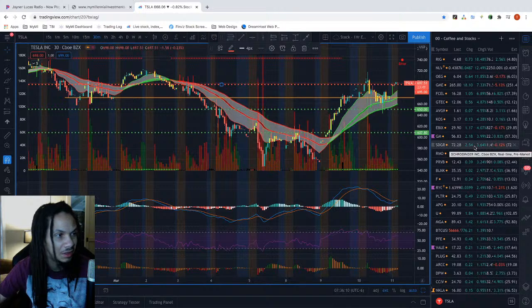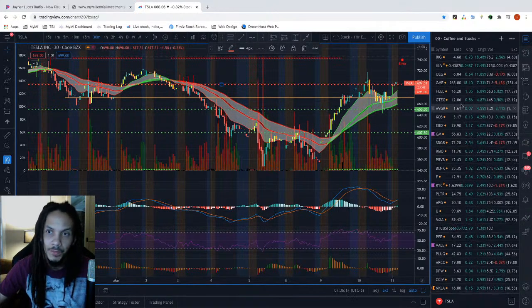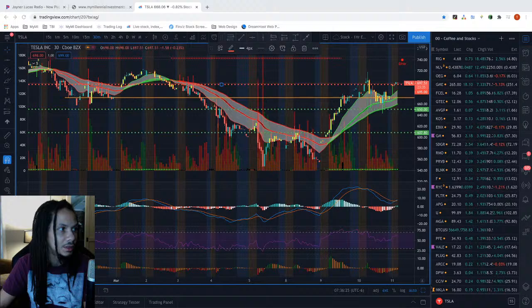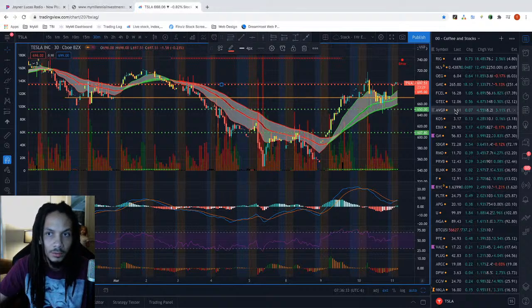One option that I didn't hop into was BLNK. I'm going to look at FCell again as it's under $17. I can catch that $17 swing. GTech, I don't believe they have options. So let's have a look. They don't. So if anything, I'd play this just as a stock equity share.